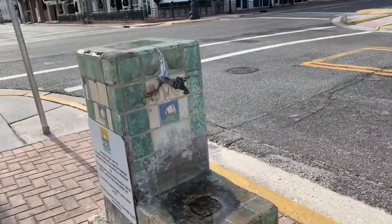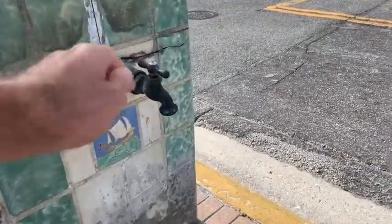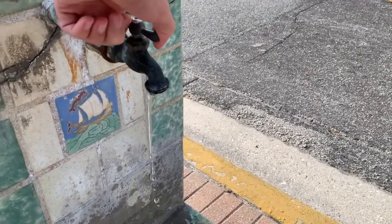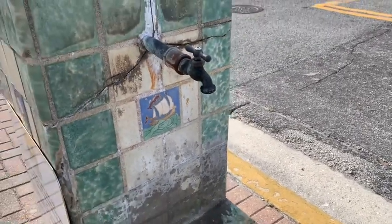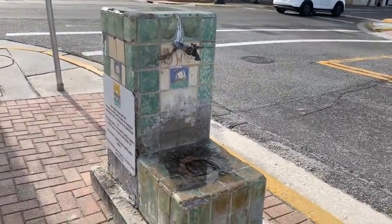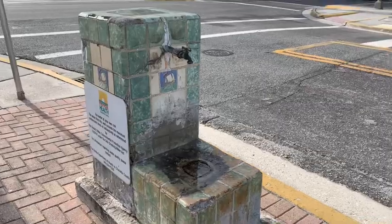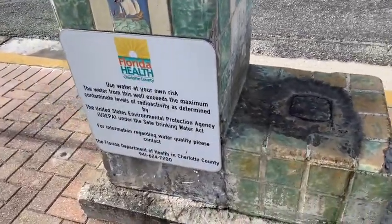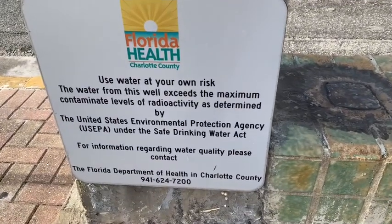Looks just like a normal water spigot. It's perfectly fine. And people would come to this water and fill it up with jugs and canteens because apparently it contains a high amount of magnesium sulfate, also known as Epsom salts, which can cure what ails you. But look at this sign right here. Use water at your own risk.